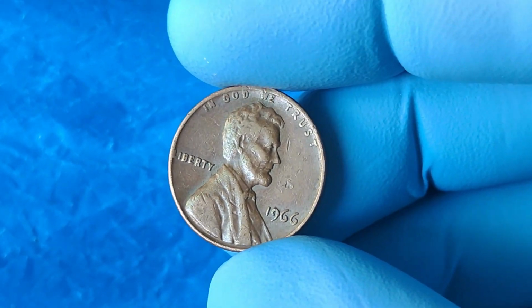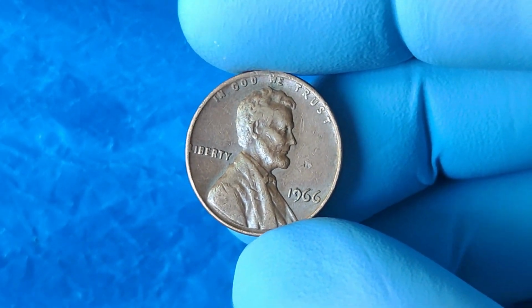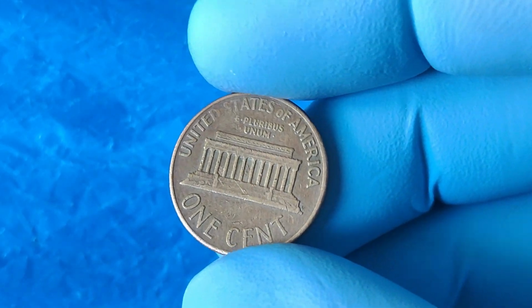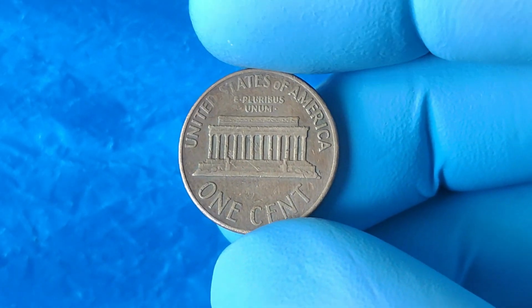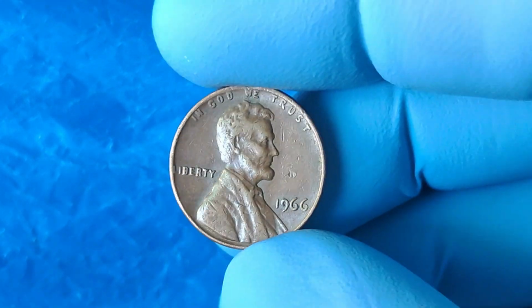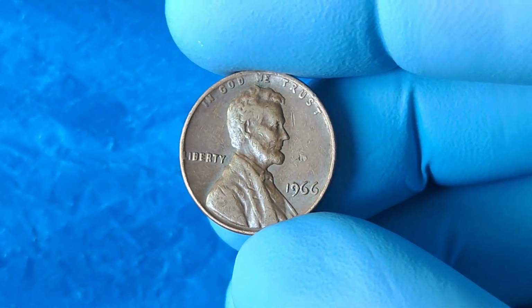Another valuable aspect is the condition of the coin. Coins that have been well preserved with little to no wear and tear can fetch incredibly high prices. Coins graded by professional services such as PCGS or NGC with a high mint state grade, particularly MS67 or higher, can bring in a fortune. Even without errors, these high-grade coins are extremely rare, and collectors are willing to pay a premium to own one.